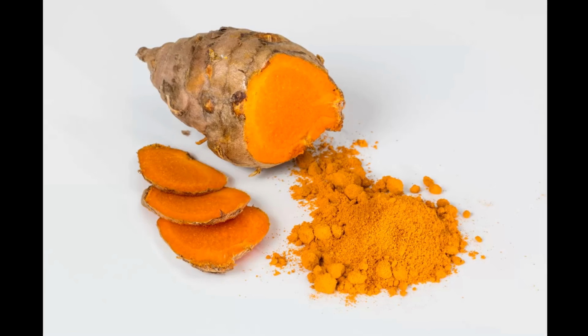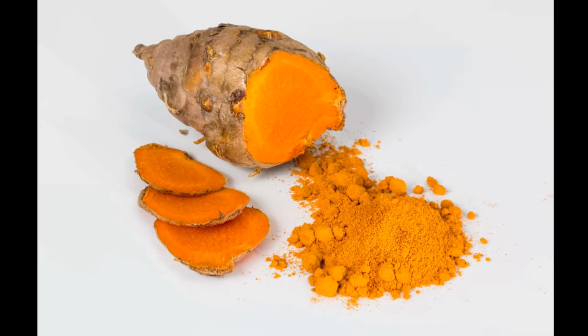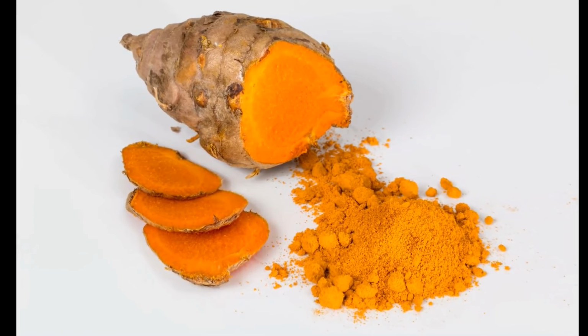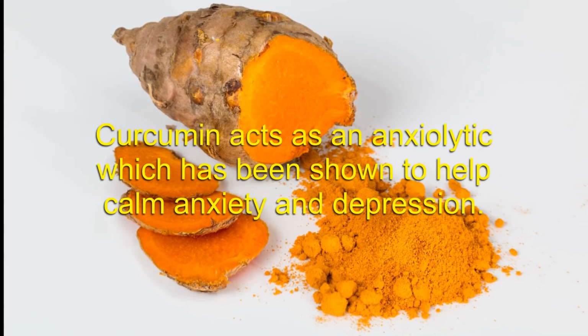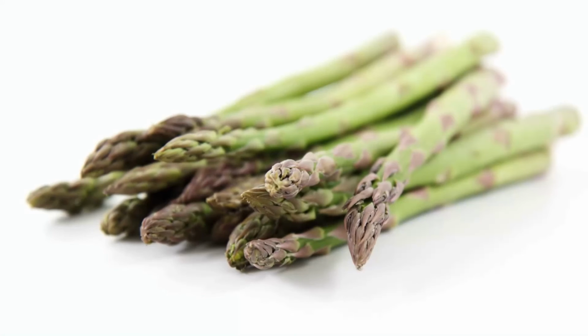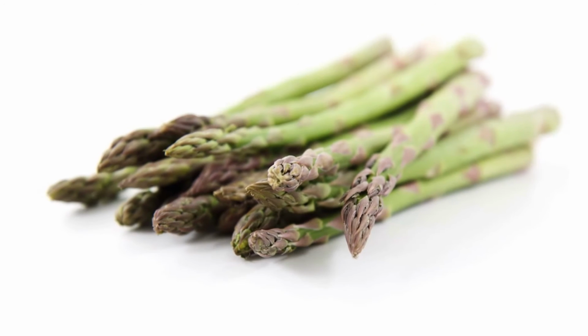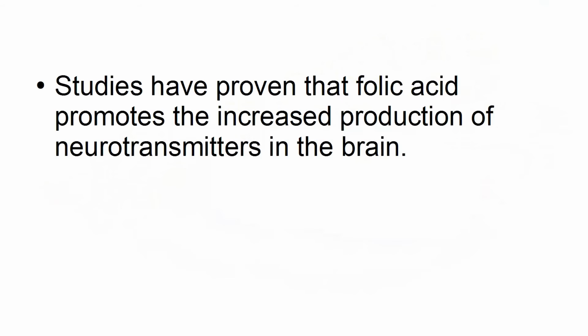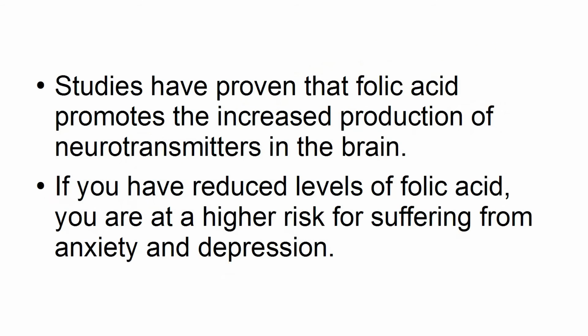The active ingredient in turmeric, curcumin, has been shown to balance the brain's chemical hormones, including glutamate, serotonin, noradrenaline, and dopamine. Curcumin acts as an anxiolytic, which has been shown to help calm anxiety and depression. Asparagus. Asparagus is high in folic acid, an essential B vitamin, which is necessary for optimal nerve and brain function. Studies have proven that folic acid promotes the increased production of neurotransmitters in the brain. If you have reduced levels of folic acid, you are at a higher risk for suffering from anxiety and depression.